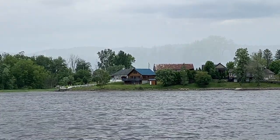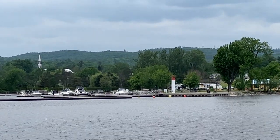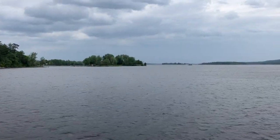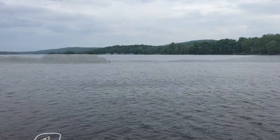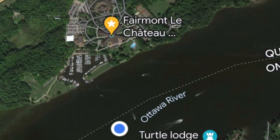Montebello is a small village along the Ottawa River in western Quebec. Named by Louis-Joseph Papineau and officially founded in 1878, it sits within the Outaouais region and has just over 1,000 residents. The village offers a microbrewery, restaurants, and access to nearby attractions like Park Omega, a car safari to see numerous wild animals, as well as the nearby luxurious Fairmont Le Château Montebello.